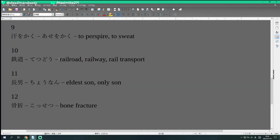Number 9 is ase o kaku. Ase is sweat, and kaku is sometimes to hang. So to perspire or to sweat is literally to hang sweat. Ase o kaku. To sweat or perspire.